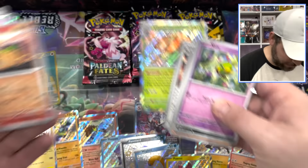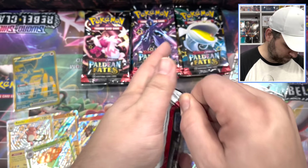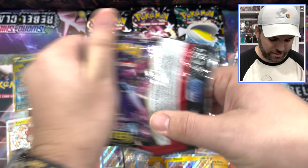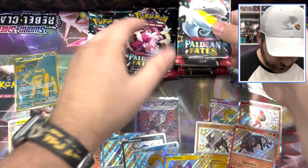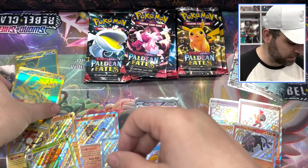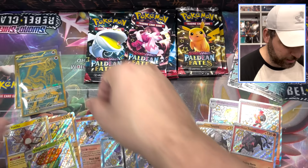Vileplume, big, bad, shiny. Yes, one of my favorite out of the entire set. Let's go. Two Charizards, Black Star Charizards. Oh. Okay. Koraidon. Okay, we'll take our hyper rares. I don't want to complain about a hyper rare, but I hope that doesn't take away from our special rare Gardevoir!